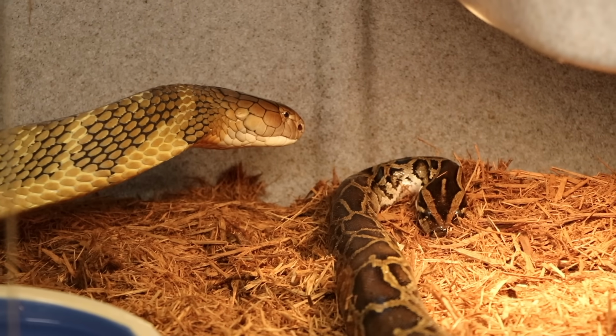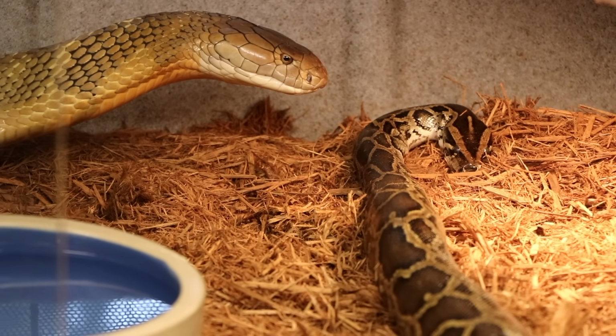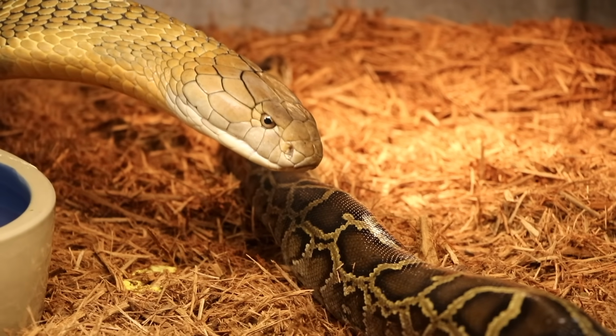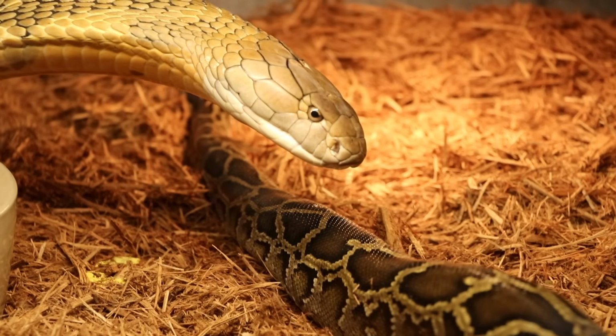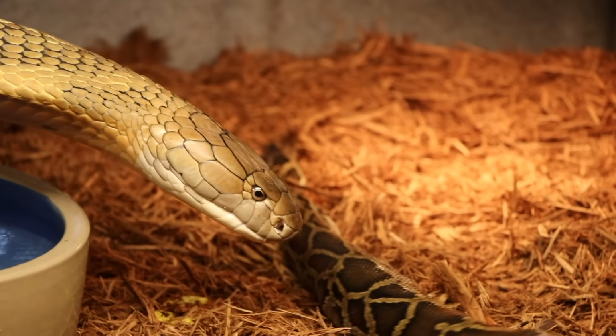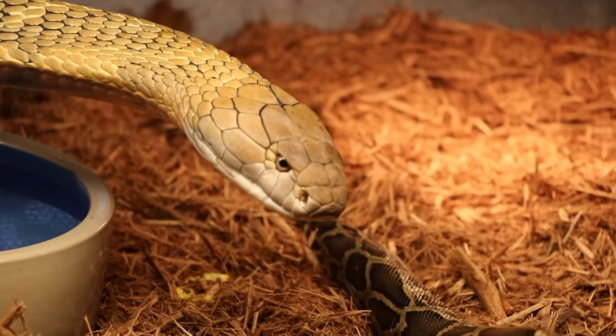He is checking it out. He seems like he wants to go for the neck. That's the best spot if he thinks it's alive, to avoid getting bit up a whole bunch. Or I guess not, he just wants that thick fat part. Come on. Come on. Wiggle, wiggle, wiggle, wiggle. Come on.